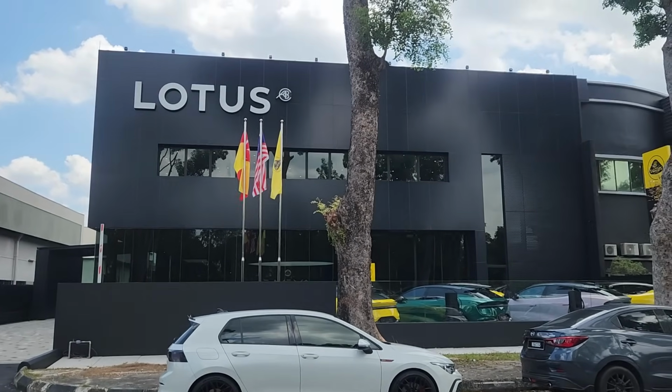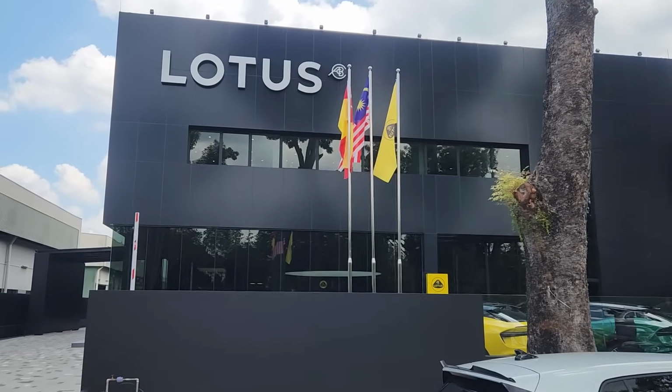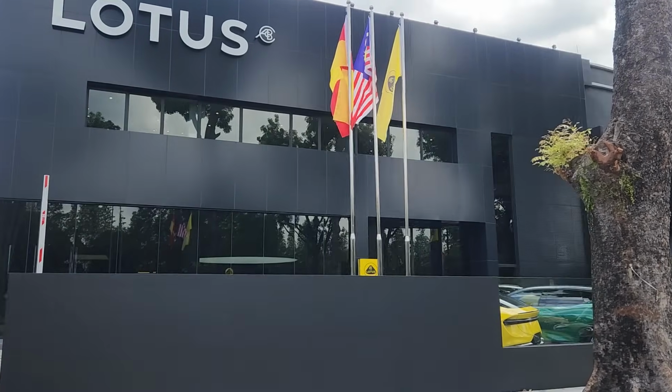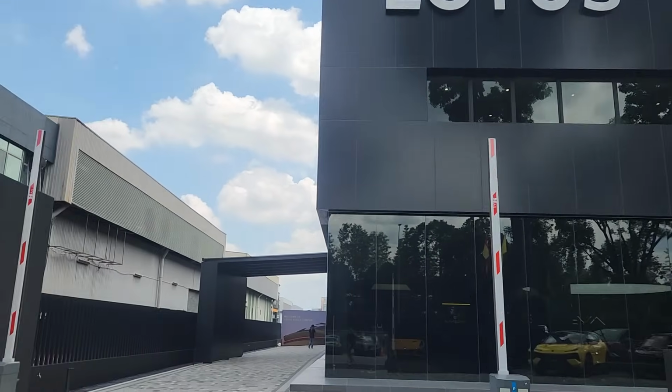Let me show you one of the nicest showrooms in Malaysia. Now, Lotus, that's the resurgence of Lotus, right? This is their new place, their new home.